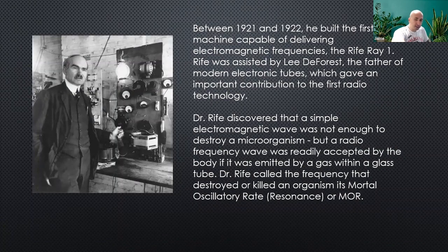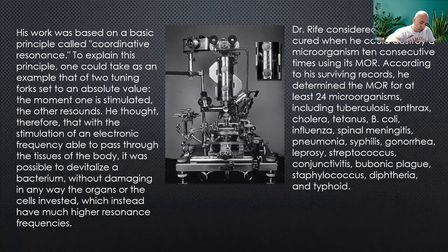Let me explain also what resonance is. Resonance is the phenomenon when you have a frequency that another body, in this case metal, for example, can hear. And if both of them are in the same tune, they start vibrating at the same moment and at the same time. So basically, what Mr. Rife was trying to find is how to make all these bacteria and viruses resonate so much that they break themselves. Okay? This is called coordinative resonance. To explain this principle, take an example of two tuning forks set to an absolute value. The moment one is stimulated, the other one will resonate or resound.